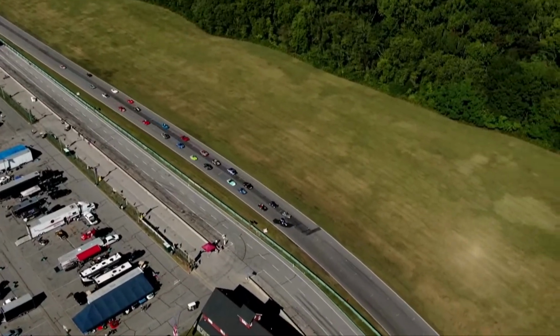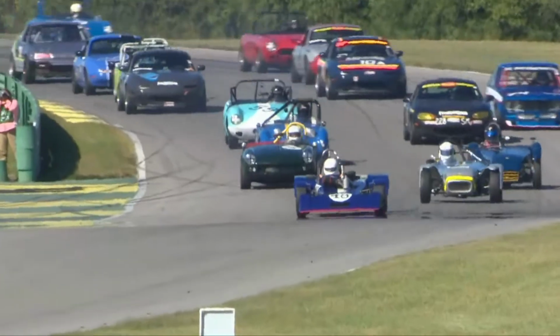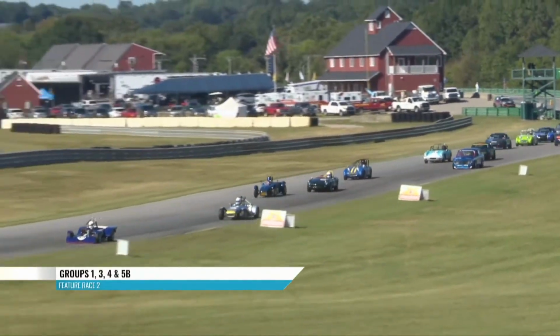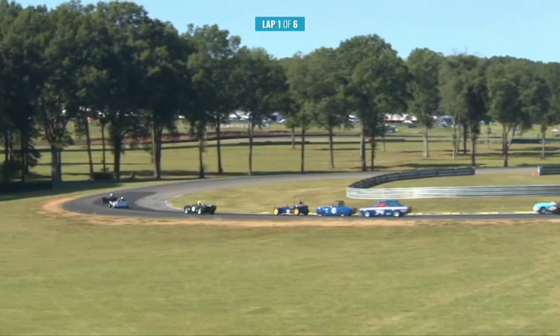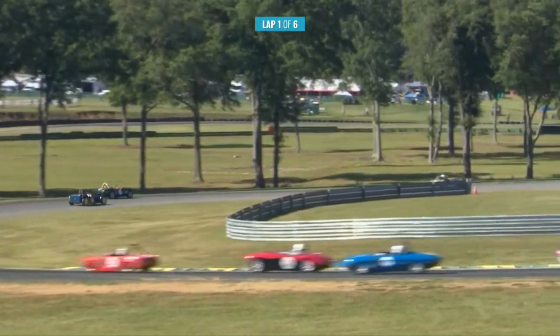This is our Group 1, Group 3, Group 4 and 5B, Race 2 getting underway, and the Malik is off to the races. Pulling quickly ahead of John Nash. But look at that, our birthday boy, Alan Cassavant in that Lotus 7 tries to get by Quirby, but he doesn't let it happen there. Quinn Derby, sorry I said Quirby, I combined his names. That's his new nickname. I like it, Quirby.